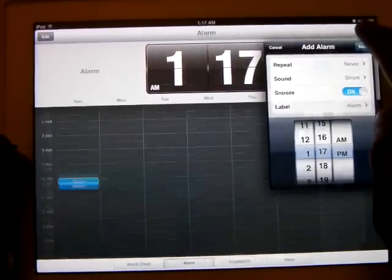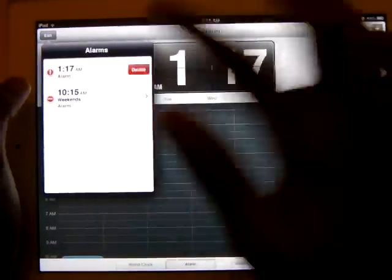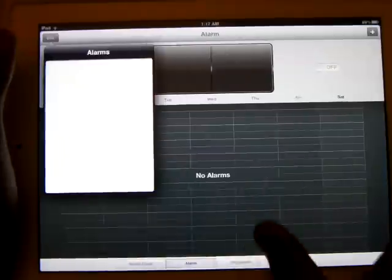So if I want to set another alarm, say for 1, there it is, 1 a.m., 10 p.m. You can edit them from here. So if I want to delete it, I just tap, tap, they're gone.